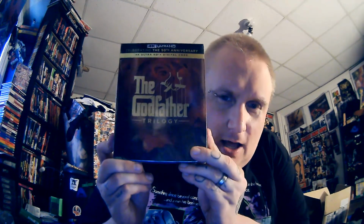All right, not my last, but I was going to say my last Arrow I will save for last. And I haven't opened this yet, and I know a lot of channels have dived into it, but I haven't yet. I haven't even opened mine. The almighty Godfather box set. I didn't go with the Super Deluxe because I really didn't need it. I wanted the disc, and this set's perfect for me. I'm really excited for this. And the Godfather in 4K.